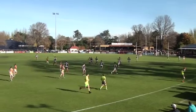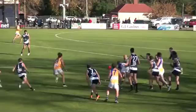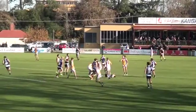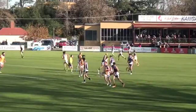We'll get a boundary throw-in between centre wing and half forward for Bendigo. Ball comes back into play here. Tap was won there by the Bendigo ruckman. Handball over the top. Coming through is Cam Richardson. Got one high. It was Geary there, the captain of Bendigo, coming through.